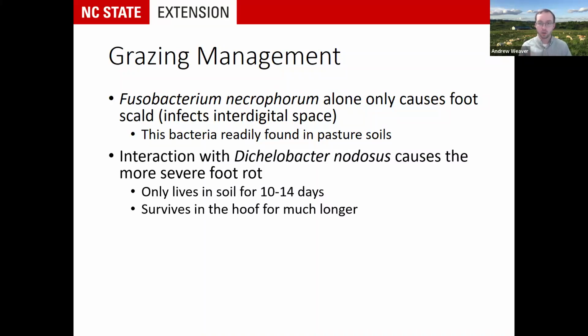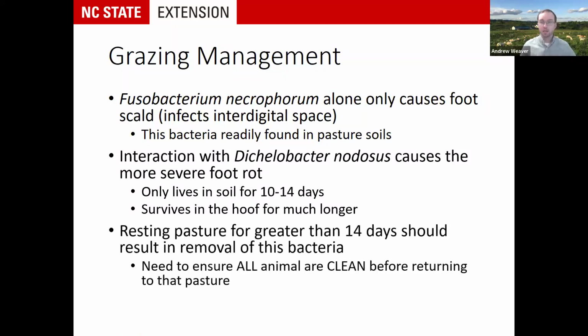And so that's where good quarantine practice, foot bath before introduction, and things like that are definitely necessary to make sure we kill off that bacteria so we're not bringing it onto our farm. But knowing that it only lasts for 10 to 14 days in the environment, we can utilize that to our advantage in our grazing system.